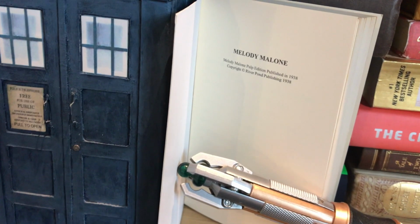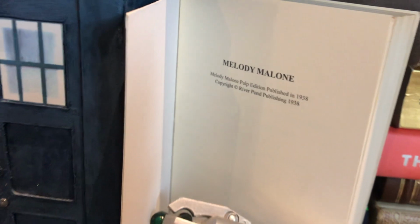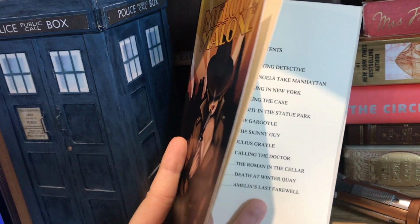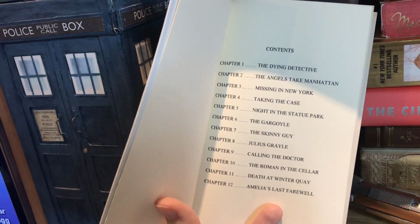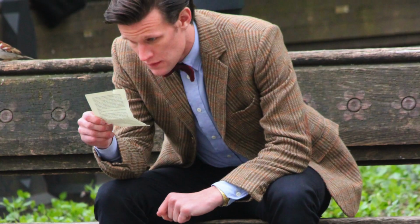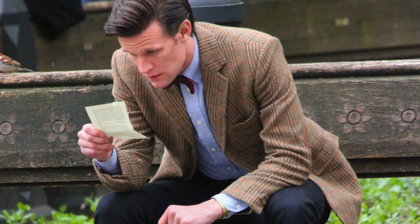When you open the front cover, it does have a half title page that says Melody Malone, Pulp Edition, published in 1938, copyright River Pond Publishing, 1938. So that's excellent. The next page features the table of contents with all of the chapter titles as seen in the episode, and all of the chapter titles are there down to Amelia's Last Farewell. And then in the back of the book we do have the afterword by Amelia Williams, or Amelia Pond, and this is the page that the Doctor rips out at the beginning of the episode and then reads at the end of the episode.